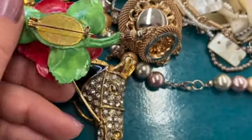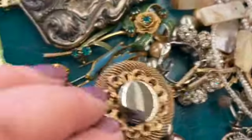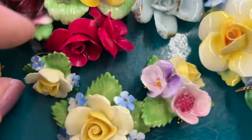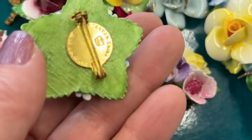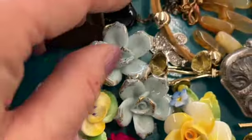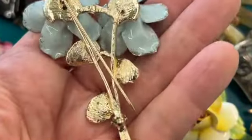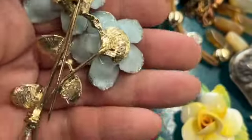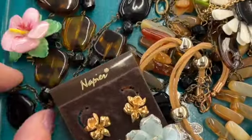Now, this is my stuff. I'm a little bit disappointed because all of that porcelain jewelry, I'm going to show you in a minute, I had actually asked them to make sure that they separated that. I put that in a different box, but they put that all together. I had quite a collection of that, and I didn't mean to put it in there. That's a Coro. That's a beautiful porcelain flower by Coro. Oh well, that's okay. There's some pretty stuff here.